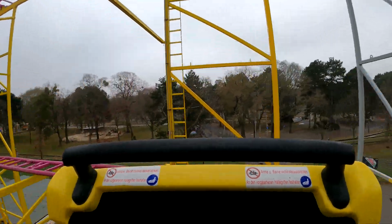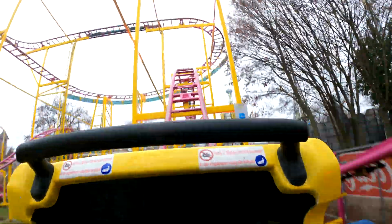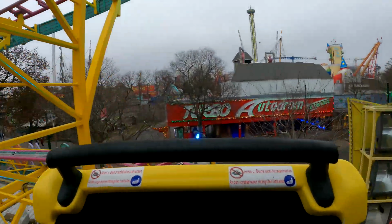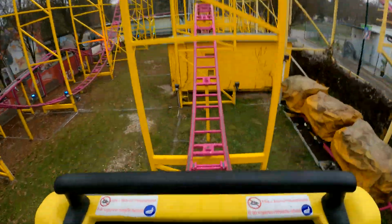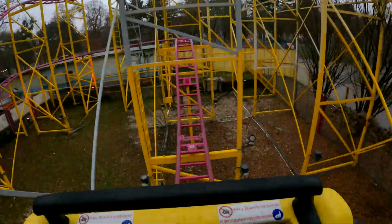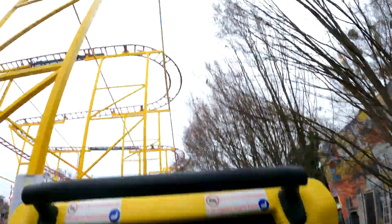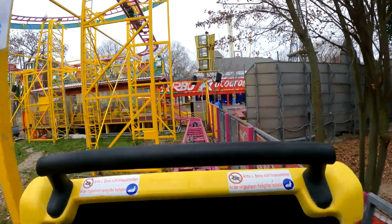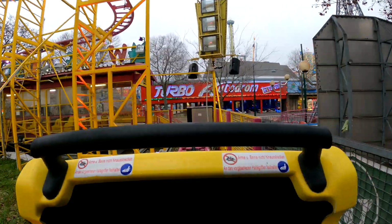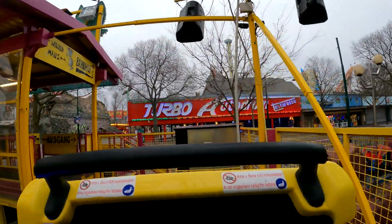Oh, brakes. No. Brakes don't exist apparently. Oh my god. Jesus Christ. This is violent. Ow. Oh wow. Oh my god. Christ. I've been on some short brakes before, but that takes the cake for some of the sharpest brakes I've done.